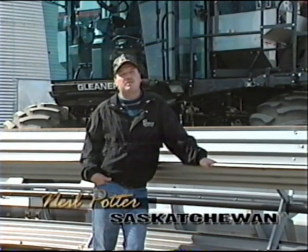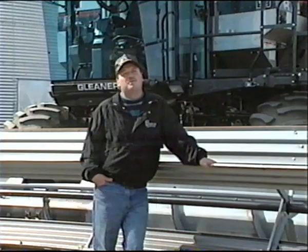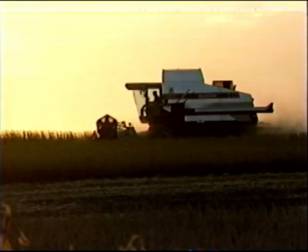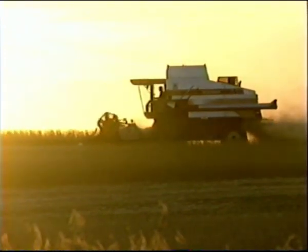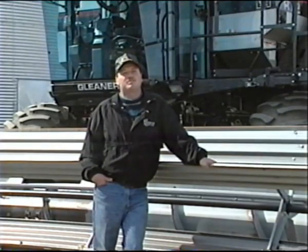One reason why we keep going back to the Gleaner combine is our trade-in value. We find actually that our Gleaner combines are not losing value, they're actually gaining value. We do trade every year, but one of the best things is, these things hold their value.